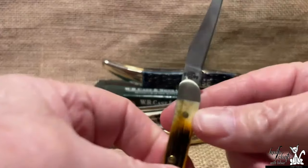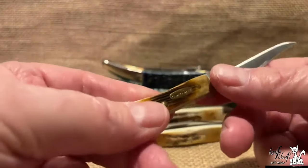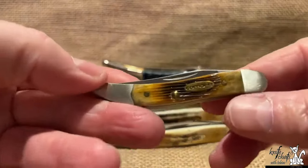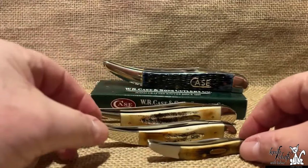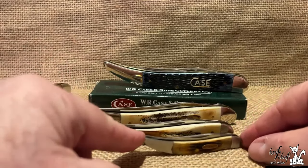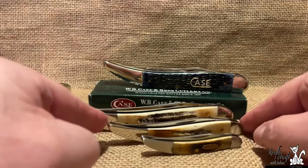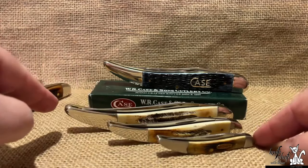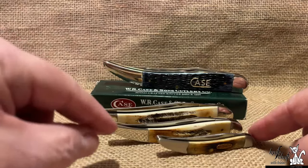And this is a 610096. Small toothpick, or tiny Texas toothpick they call it. This is in the Carhartt series. And you can see now we have stepped down again by 1¼ inch. So 3 inches, 4¼ inches, and 5½ inches. So that's kind of cool, the way they went up in size by 1¼ inch with each bump in size.